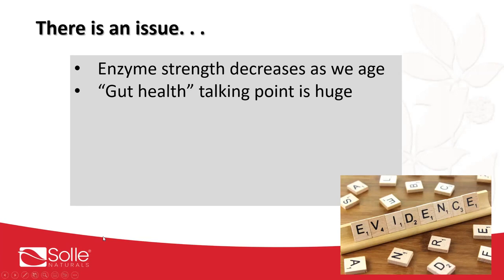Other ways that we are aware that there's issues when it comes to digestion is gut health. That is a talking point that is all over the place. You can go at the checkout of the grocery store, you're going to see magazines with that terminology on it. It's all over social media. You've probably heard it. You might have even used it, but gut health is a big talking point.